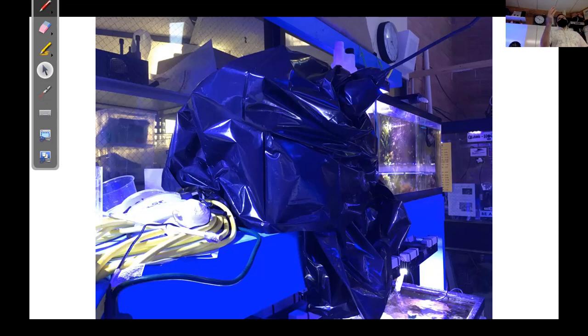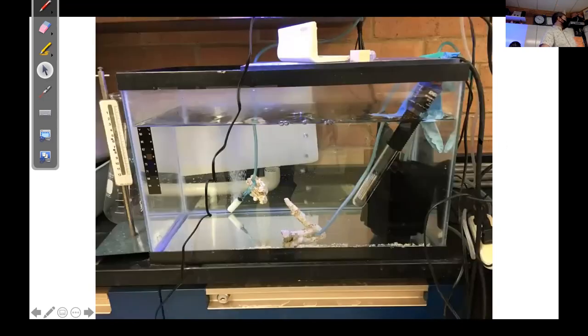So to encourage the fish to hatch, I make it go really nighttime. So here, this is a black plastic garbage bag that I put over the tank. Then I shut off all the other lights in the room. And then you wait about a half an hour. And about a half an hour later, the babies hatch out.